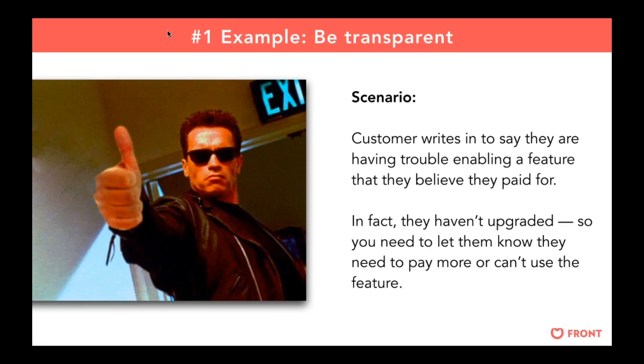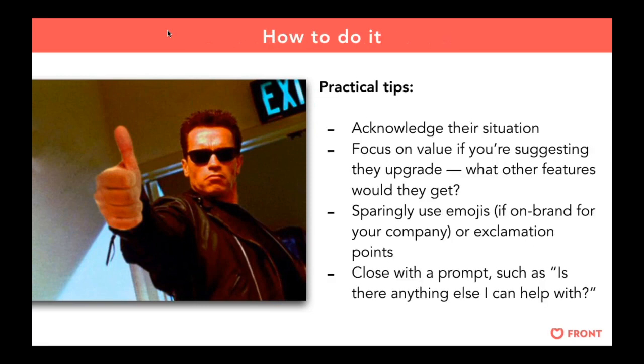Now, for every principle, I'll also share a scenario that I experienced here at Front. That way you can better contextualize the practical tips that I'll share in the next slide on a real situation you and your team might be experiencing today or might experience in the future. Now, this is a really great example of a time where I had to share bad news. A customer was trying to use a feature that wasn't available on their plan, and in order to add it, they would need to upgrade, which would cost them some money. So here's what I do.